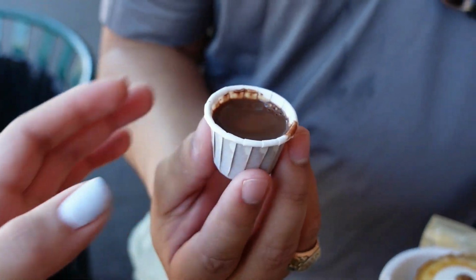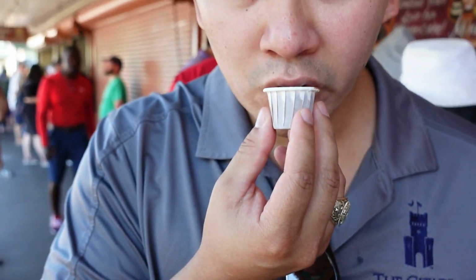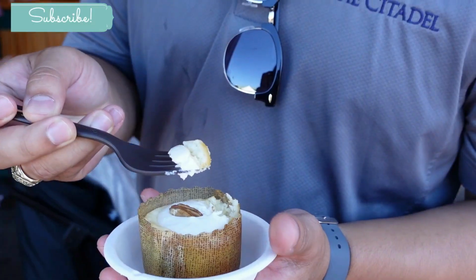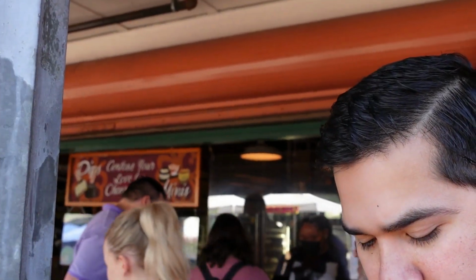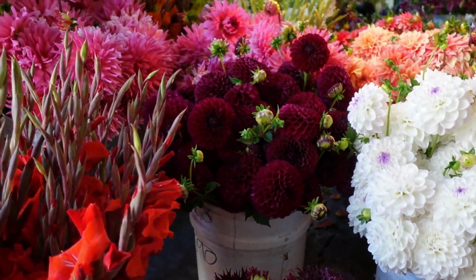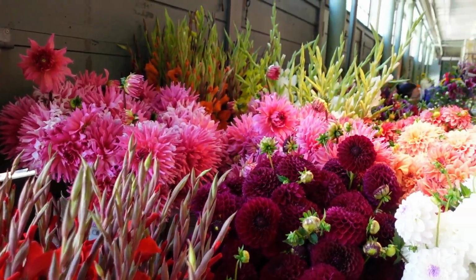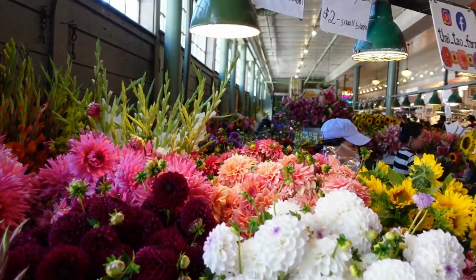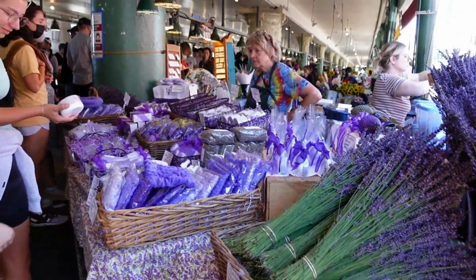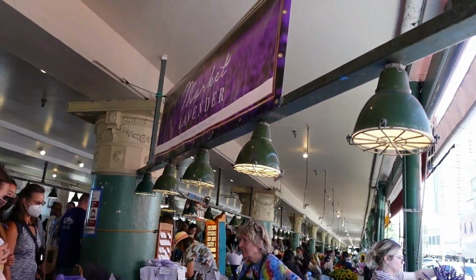Up next, we decided to have something a little sweet to go with our coffee. So we tried a cheesecake from one of the local vendors who also gave us a sample of hot chocolate. The hot chocolate was delicious. I can imagine that it's very popular during the winter months as it snows a lot in Seattle. The cheesecake was the best cheesecake we've ever had. I gotta say, our entire trip in Seattle consisted of some of the best food we've ever had. We did not have a single disappointing meal.